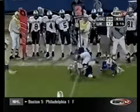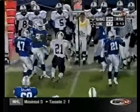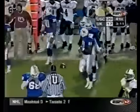Petty swings it out for Brewer. Hit at the line of scrimmage. It will be 3rd and 13.